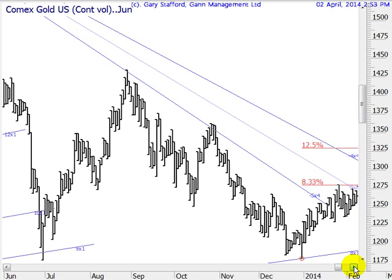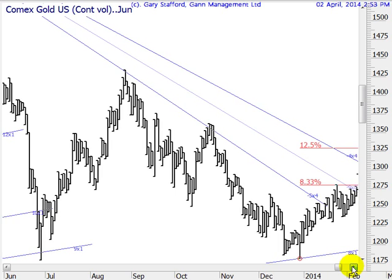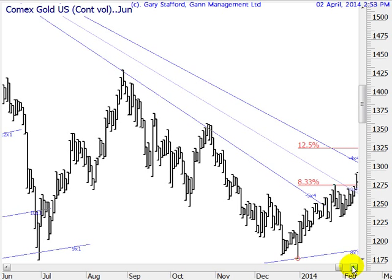But the next day it went up, which cancelled what I was looking for, but I'm still interested. And then the next day it goes up, and the next day it just goes straight through. So you can say I'm right, but making money isn't about being right. Making money is about how long you're right for, because you need some rules to keep you in trades.